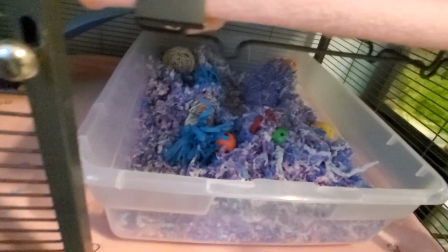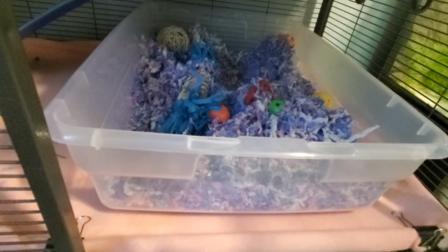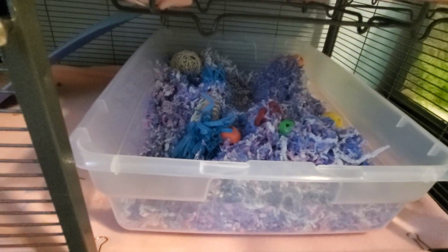And then let me show you guys their foraging bin. They have so much fun with this. Look at all the toys that they've thrown in there. Look at all the tunnels they have going on. If y'all have rats and don't have a foraging bin, you've got to get one because they are fans of it. Ooh, I snapped that.